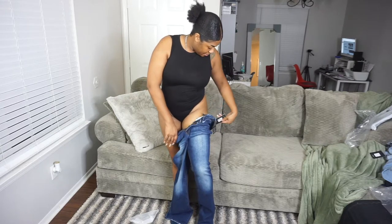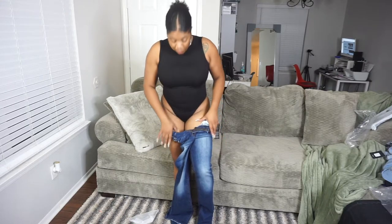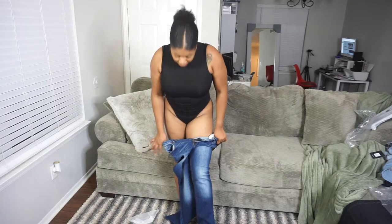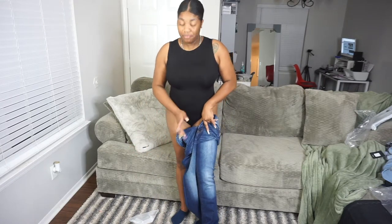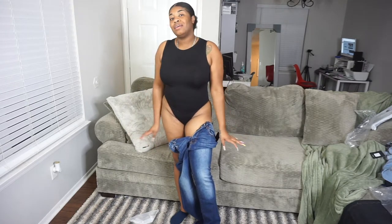These are the classic high-rise bootcut jeans. These would look so cute on anybody if they weren't full denim. I can't even put the other leg in here because this is not gonna fit me. This ain't gonna do nothing for us. Ladies, if you need some stretch, this one's a no. I think the length fits because right now it's even longer than my foot, but why are they playing with us? Oh God, square up.